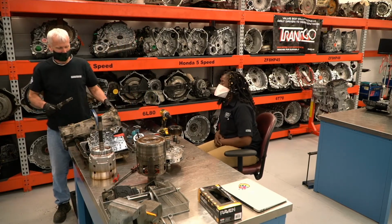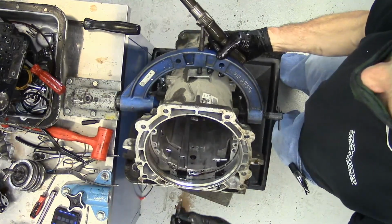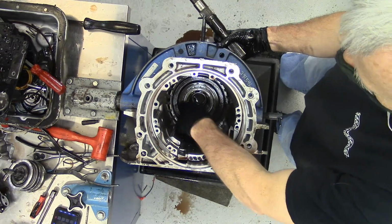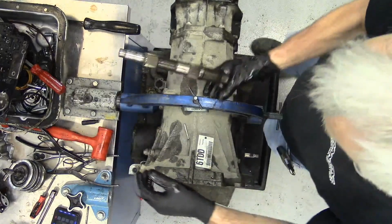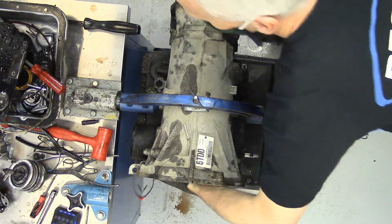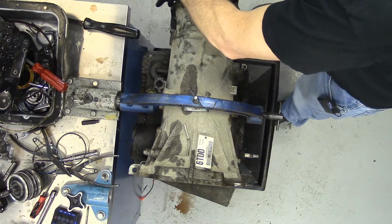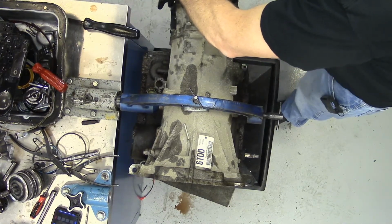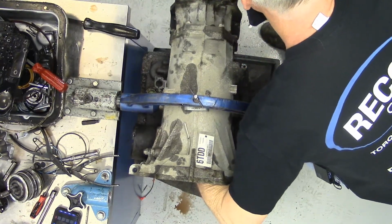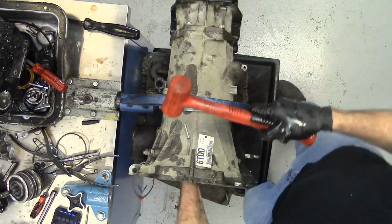Okay, so I put this transmission horizontal again. What I'm going to do is use the output shaft to help get this low support assembly out. So I go horizontal with it, put the shaft in there, because it's usually tight. Sometimes it doesn't want to come out because of that anti-rattle clip. So by doing this, if it doesn't come out, I'm going to have to do some trickery. There we go. I was just about ready to give up too.